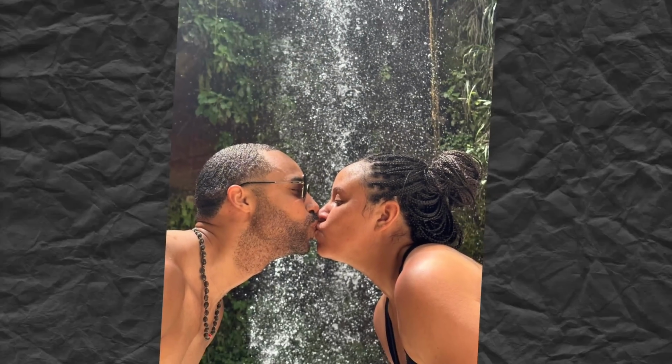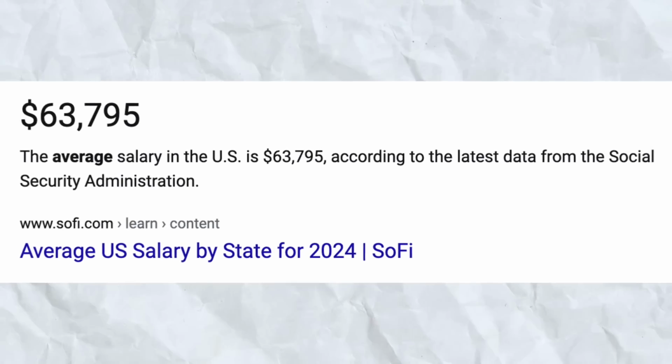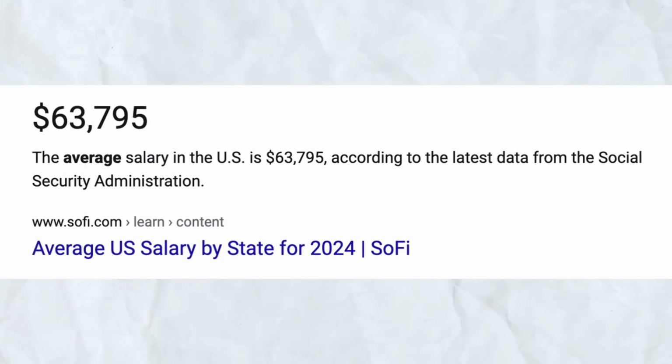I'm not just gonna show y'all what I net. I'm gonna compare my pay to a civilian's pay. Who is that civilian? It's gonna be my wife, and she's gonna represent America. The reason she represents America is because her annual salary is close to the average salary of the United States. The average salary of the United States is about $63,000.